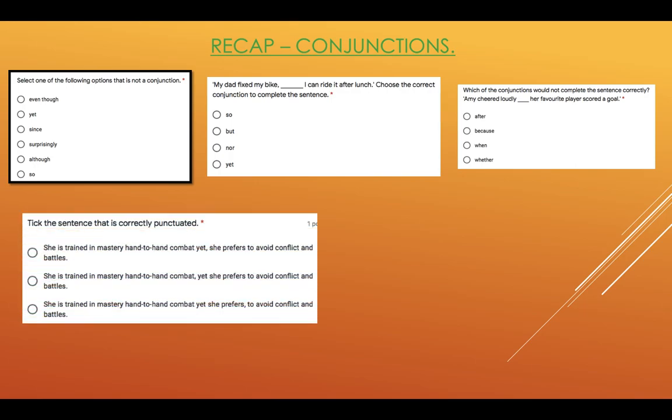Number 4, tick the sentence that is correctly punctuated. All the sentences are the same. They're punctuated differently. So select the sentence that is correctly punctuated.